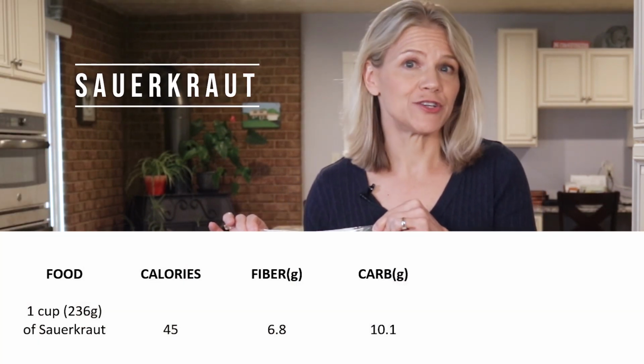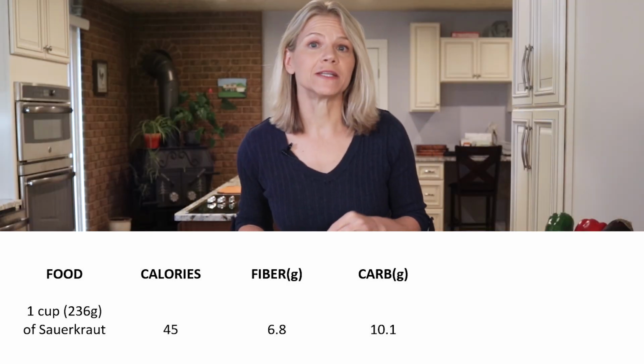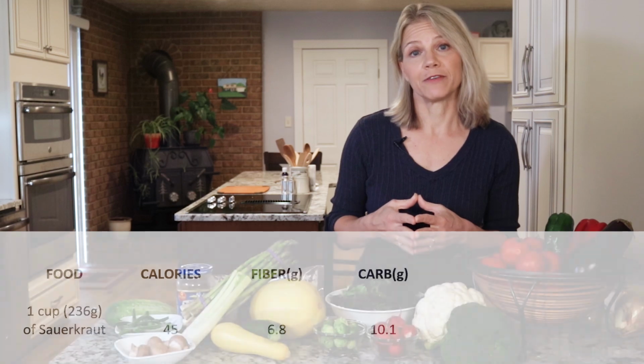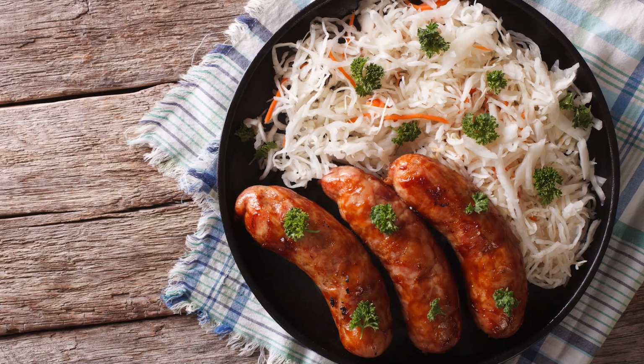Because the fermentation process provides some additional benefits. Specifically, fermentation promotes the growth of beneficial probiotics. So by eating fermented foods, you're helping to create a healthy balance of bacteria in your gut, which has countless benefits, from a more robust immune system to help with symptoms like bloating and constipation. Sausage and sauerkraut is a great dinner, and we often make that in our home.